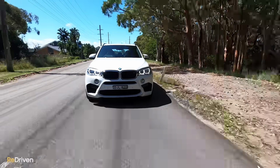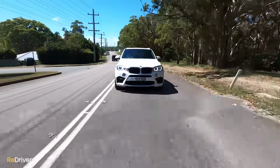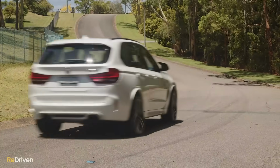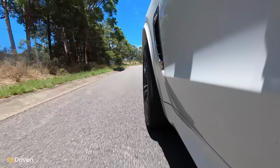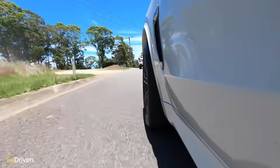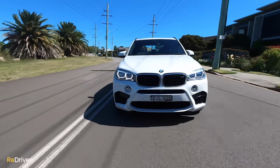Man, this fast as shit SUV will keep you safe with its multiple airbags, ABS, brake assist, corner and brake control, EBD, ESC. You got traction control, lane departure warnings, and forward collision warnings.